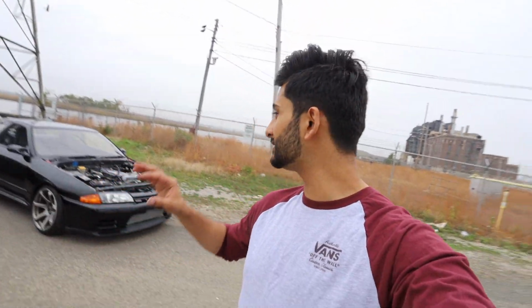Made it to our first little spot. Now I didn't want to go too far. I definitely do want to cruise a little bit more, but I wanted to give the car a break. I don't want it to heat up too much. I wanted to just stop, check the oil, make sure everything is okay.